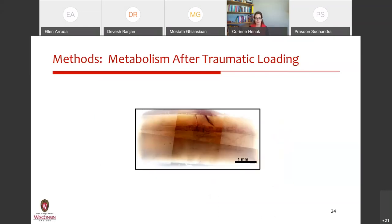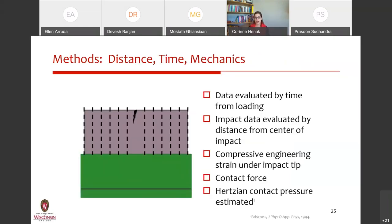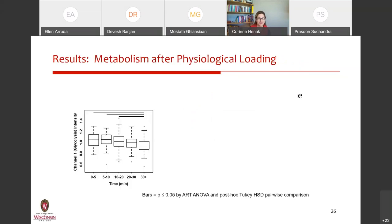Our traumatic loading did induce cracks in most of the samples. So these are still fractured, although the main focus was really the metabolic response. What you see here is a small crack coming off of the articular surface at about 45 degrees. Following loading, we took our metabolic images as a function of time and then also as a function of distance from the impact center in the case of the traumatic loading. We did evaluate the engineering strain, contact force, and Hertzian contact pressure. I'm not going to focus on those results here, but again, I'm happy to talk about them another time.